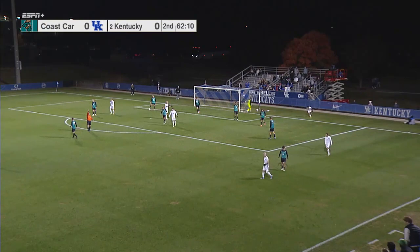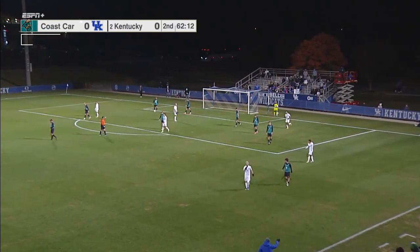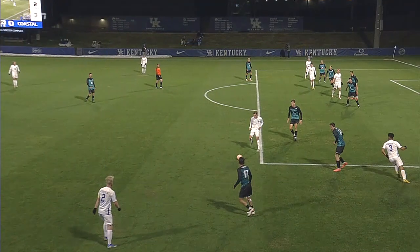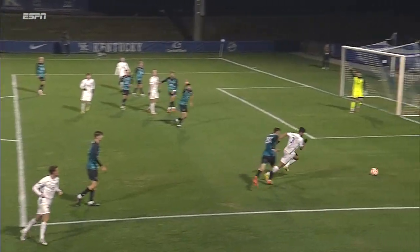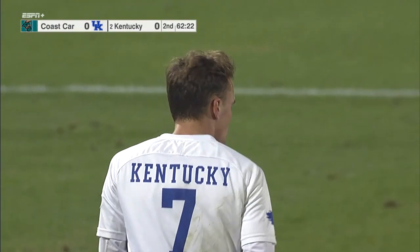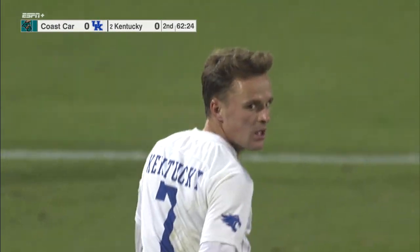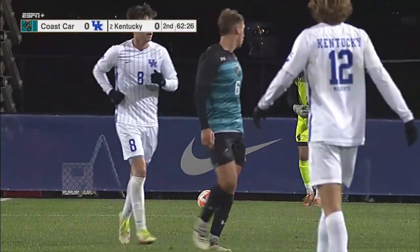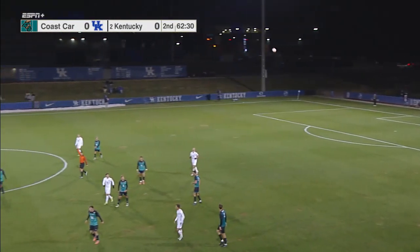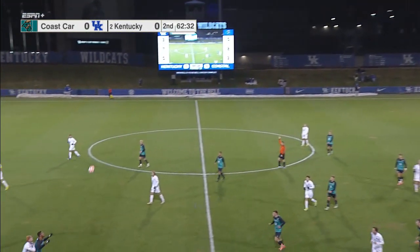Oh, a little back heel there. Gutman got it just a bit too far for Rodriguez. And it'll be a goal kick. The flag went up, excuse me. It'll be an offsides against Kentucky. And there you see the Chanticleer players raising their hand. It was a little closer than I first thought. I thought Rodriguez was a few steps offside, but he actually timed that pretty well.